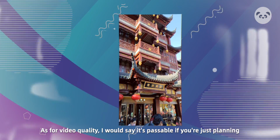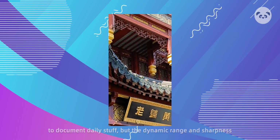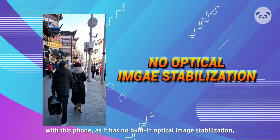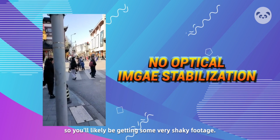As for video quality, I would say it's passable if you're just planning to document daily stuff, but the dynamic range and sharpness are just not that good on the Realme 10 Pro. Also, I would say you should try to avoid walking while shooting videos with this phone, as it has no built-in optical image stabilization, so you'll likely be getting some very shaky footage.